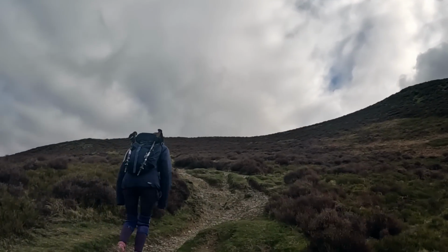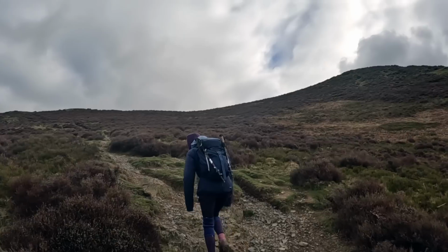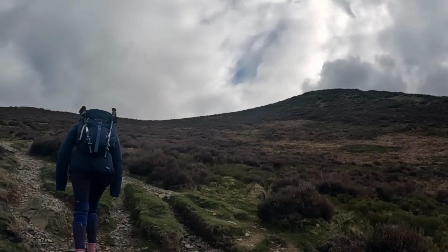When we get up to the ridge, I think it's one of the best ridges for a relatively low fell, because you've got cracking views over Bassenthwaite.